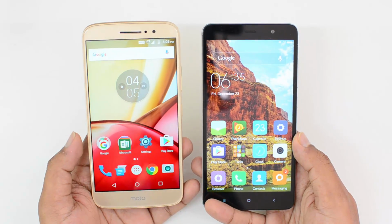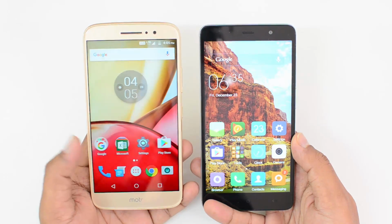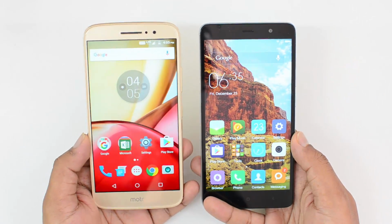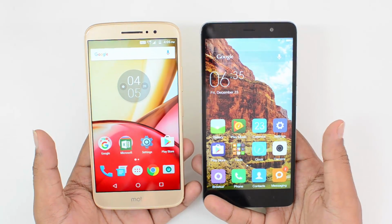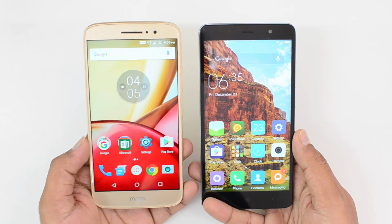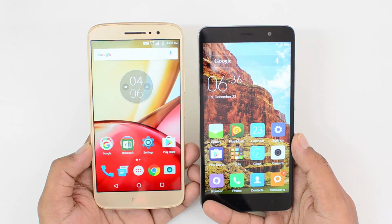Our choice in this comparison would be the Xiaomi's Redmi Note 3, which is also priced almost 4K cheaper than the Moto M, which is priced at 16,000 for the base variant. So without doubt, our choice would be the Xiaomi's Redmi Note 3 unless we are looking for a really great camera and also the latest software. So that's a detailed comparison of these two phones.